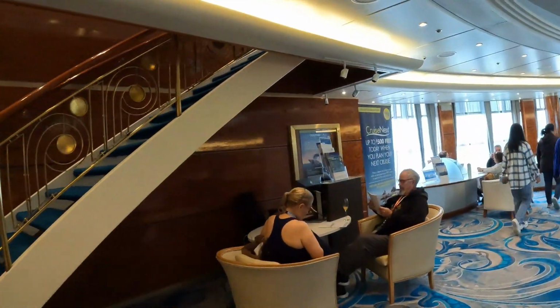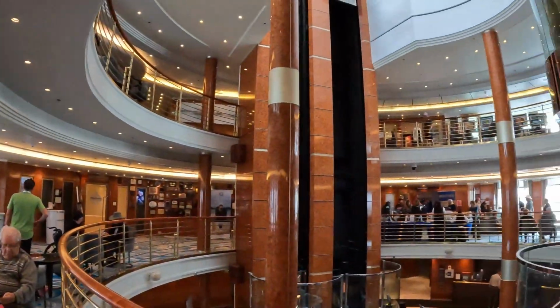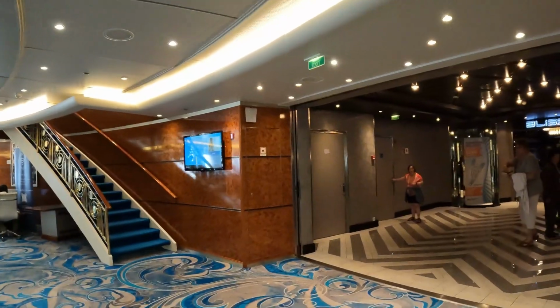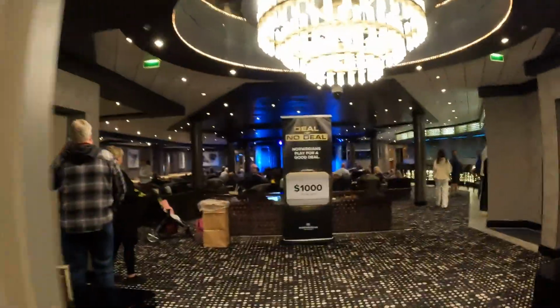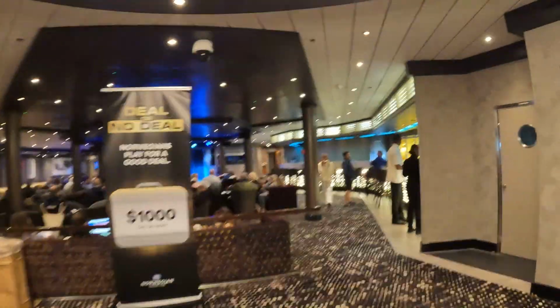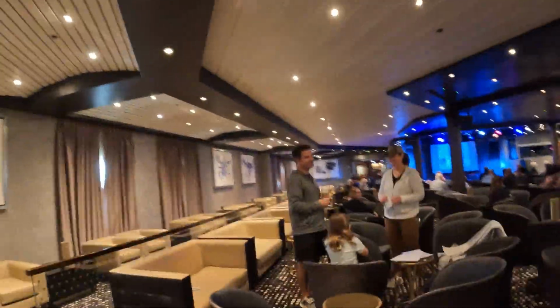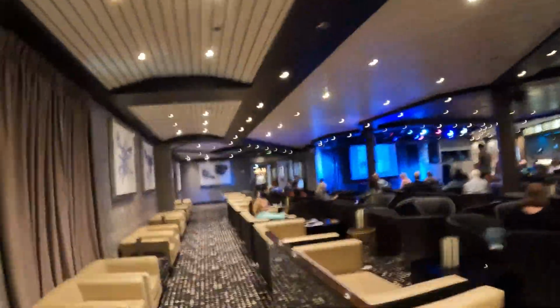Here's the Cruise Next desk. You can get your Cruise Next vouchers to use towards future cruises, or even give to other people for their future cruises. And now we head into the Bliss Ultra Lounge. Well, Bliss Lounge. It's not Ultra on this ship. And this is the nightclub venue in the evening where they have live music, and they also do shows here. This is where they will also do karaoke.